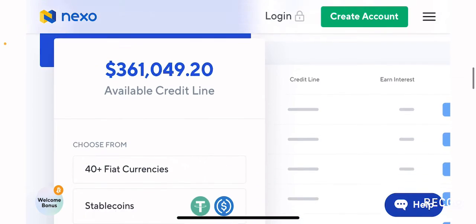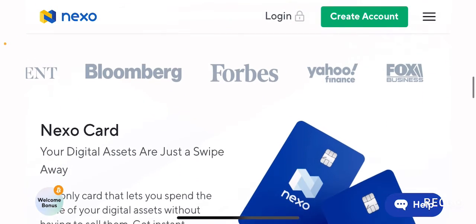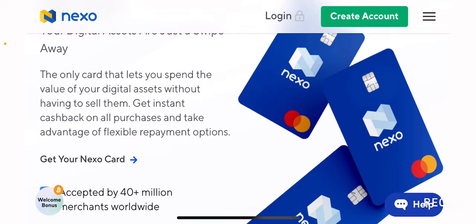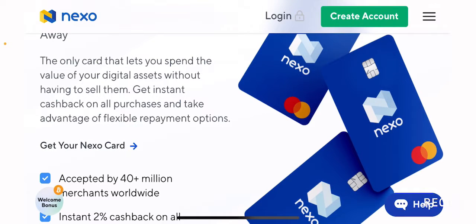So if we scroll below, they also have a Nexo card, which is a physical card that you can use to pay and interact in the real world. So your digital assets are just a swipe away. The only card that lets you spend the value of your digital assets without having to sell them. So you can basically use this card to spend the value of your digital assets without actually selling them, which is a pretty cool concept. Get instant cashbacks on all purchases and take advantage of flexible repayment options. So you can get instant cashbacks as well as flexible repayments on any of your credit that you borrowed, right?